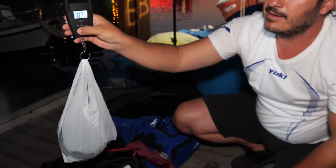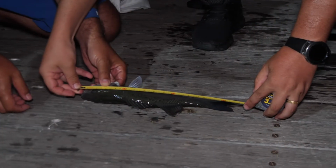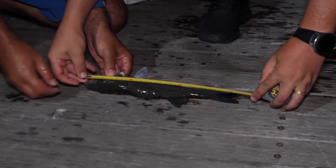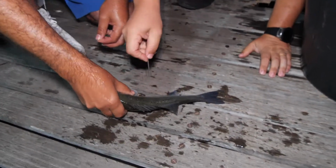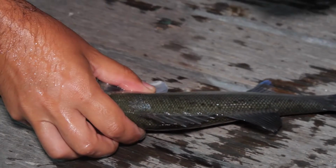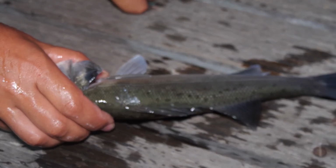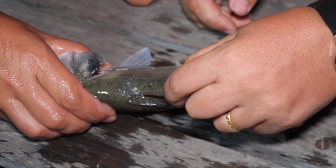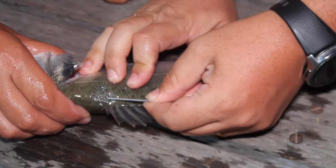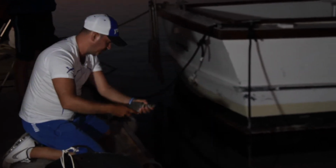Not 0.29, so it's 290 grams, okay? 32. Two. Catch and release of the first sea bass, okay?